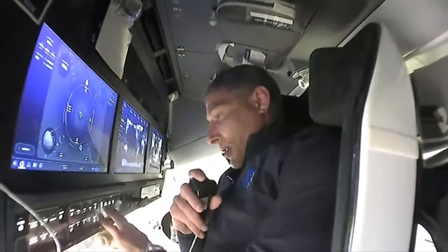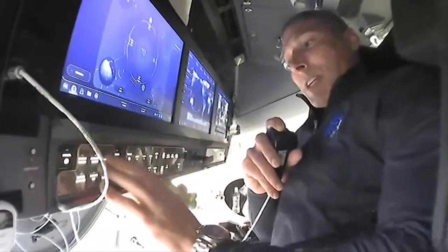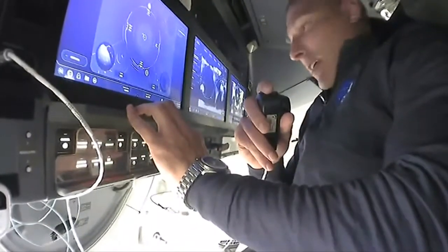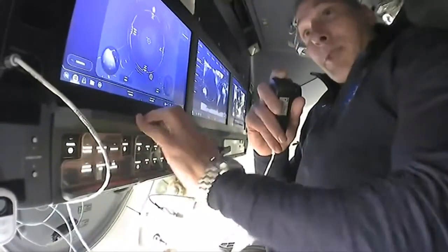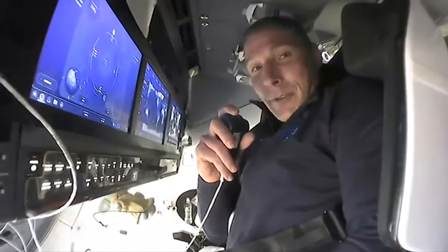It's actually quite nice, the touch screens that we have here for controlling Resilience. We also have some backup controls here, buttons, so that if anything should happen to these displays, we still have some of the critical functionality that we can accomplish with these buttons that you see here. So that's pretty much it here in the cockpit, and so now I'm going to pass you off to Ike.